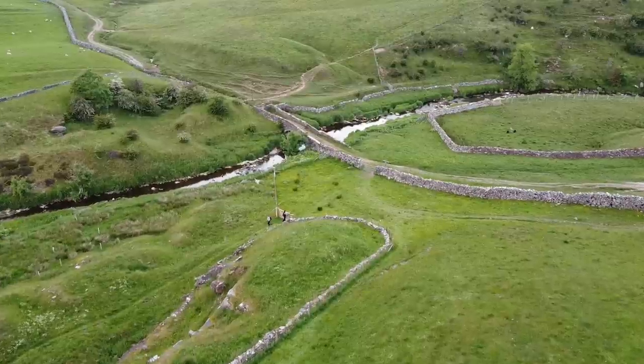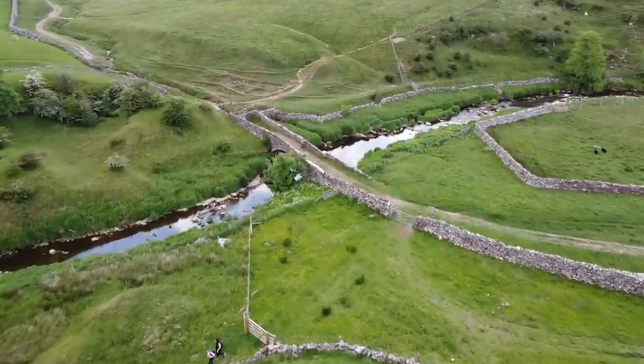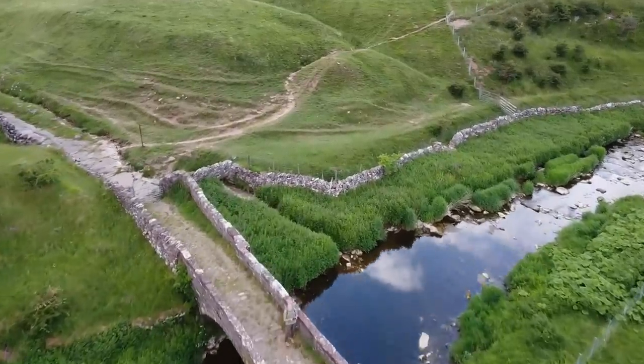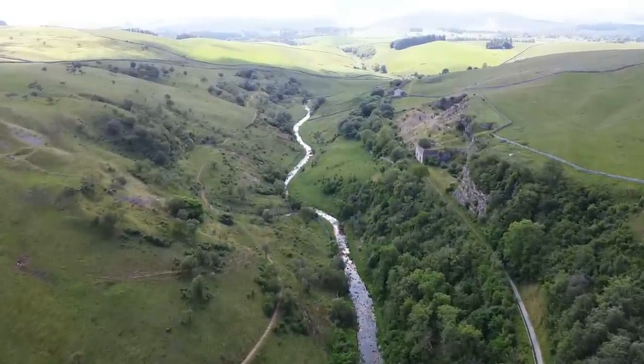Plus there's a little bridge down there as well, which is a pack horse bridge. That footpath I was walking along before is the traditional old footpath that's been there for maybe hundreds of years that goes over that bridge. This was a cut through many, many moons ago, and to think that people have walked so many miles to get from one side to the other is absolutely fascinating, through this gill.